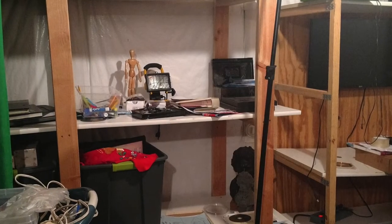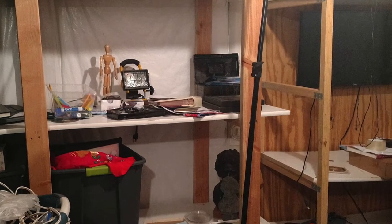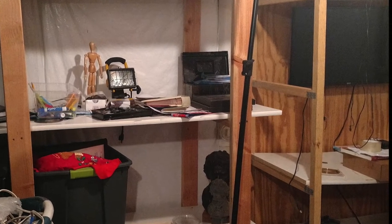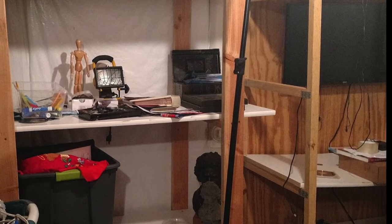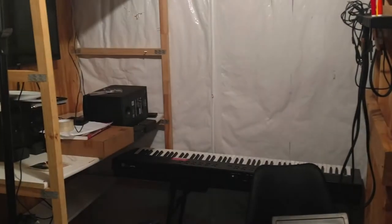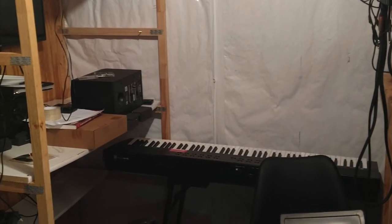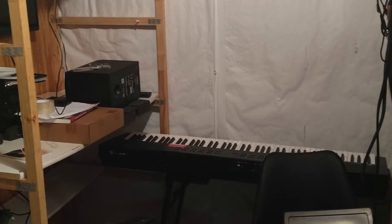It basically housed my 2007 iMac with a pair of JBL monitors and an ONN 37-inch LED TV, which was used as a separate monitor. Next to this tiny desk was my weighted piano keyboard, which I had purchased in 2009 off of Craigslist while living in Long Island, New York.